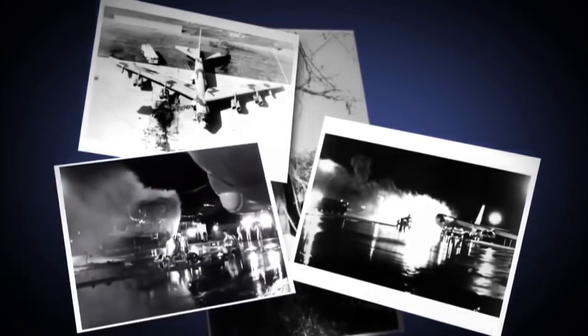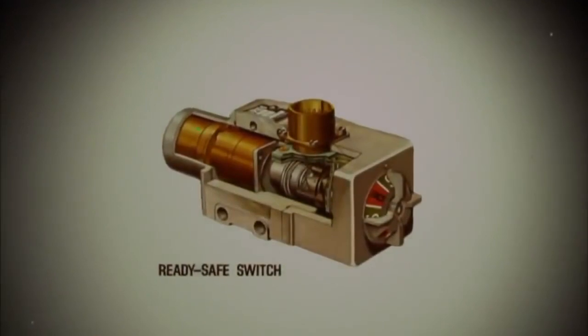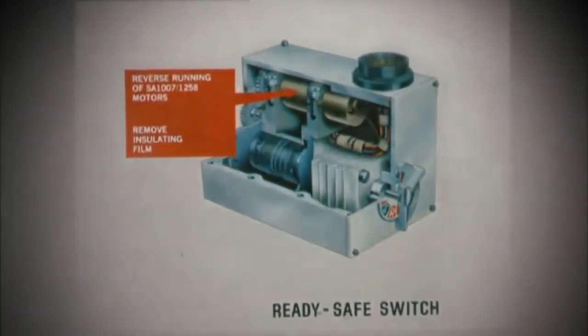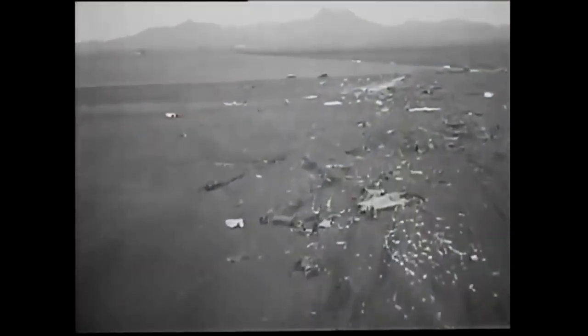The accidents provided valuable information to AEC weapon designers. At Sandia, improvements were made in later generation pre-arming ready-safe switches. Unfortunately, there was no shortage of new data as the accidents continued. In January 1966, a mid-air collision over southern Spain raised international alarm.